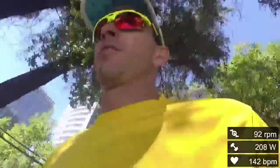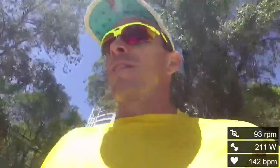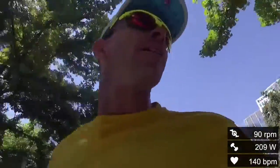Okay, so we're coming up on the short steep hill. I'm going to do this multiple times, a couple different times for different focus. I'll go up once really hard. I'll go up just trying to stay steady, and then I'll go once trying to keep my power steady. So, difference of perceived effort steady and power steady.